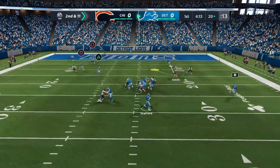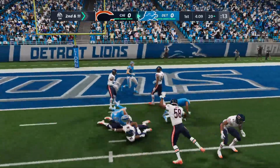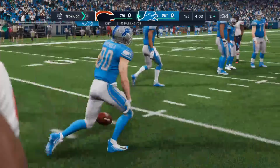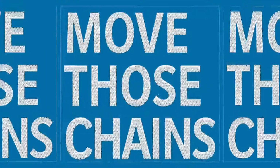From the gun, here's Stafford. And he's got Amendola on the connection. And he'll be taken down at the 2-yard line. The Lions passing game in sync now. They've got another first down. How about the start throwing the football? 4 for 4 on this opening drive.